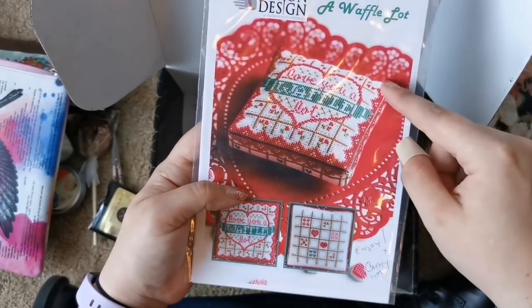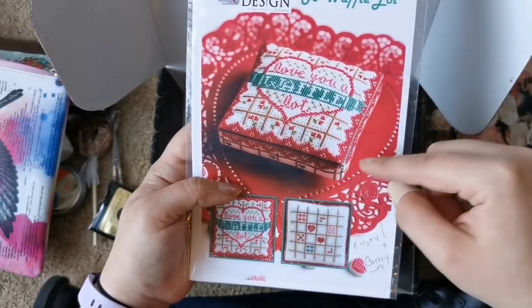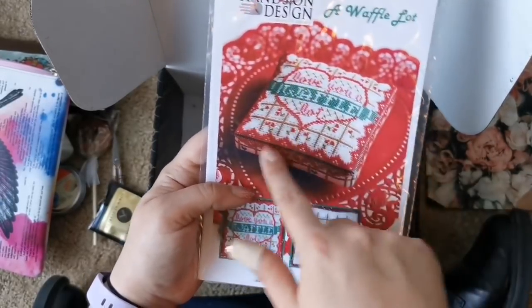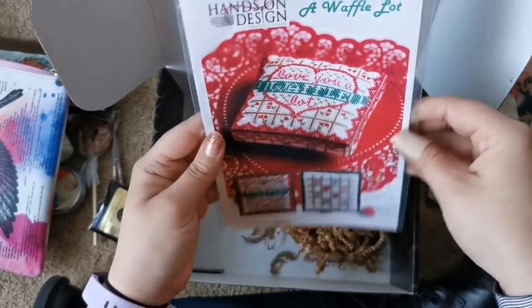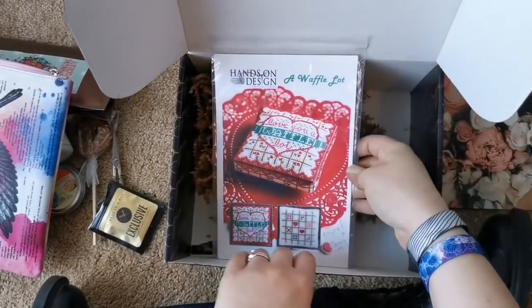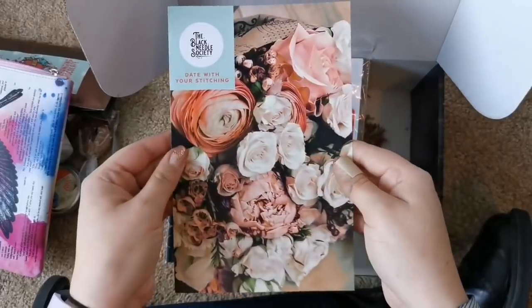So this creates a pillow. If you can see it here. And you can fully finish it into a pillow. A square pillow. Like that. That is so pretty. I love it. Okay, so let's have a look now at the information.